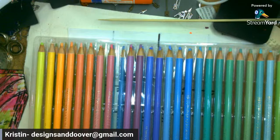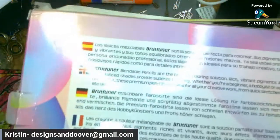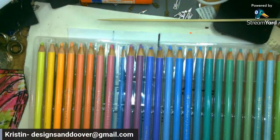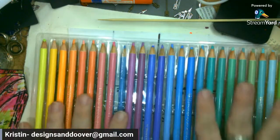So this is the packaging for Brutfuner. Pencils are the perfect coloring solution, rich, vibrant pigments, perfectly balanced shades to provide superior blending. Whether beginning hobbyist or professional artist, these premium pencils are ideal for your creative work, from quick sketches to intricate details. That's what the box says. And I do like their box. It's beautiful.